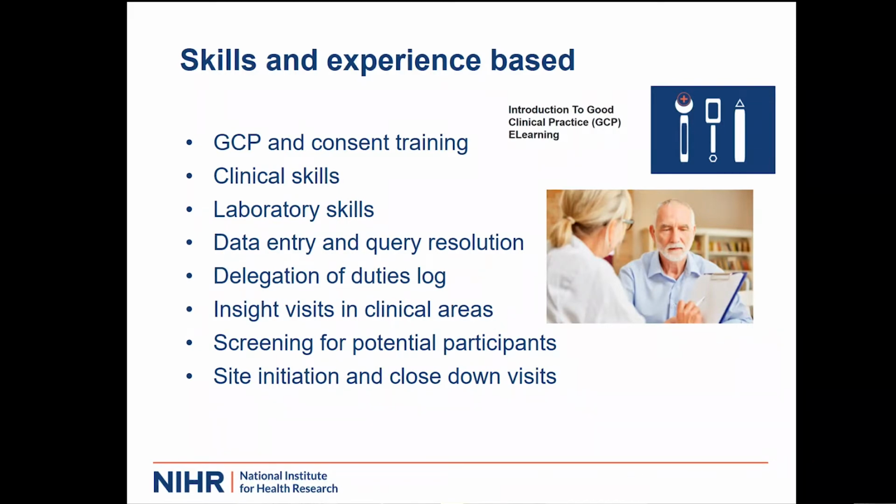Because our clinical research delivery areas are embedded within our clinical areas, it also gives them the opportunity to have a range of insight visits into some of the clinical areas. So they can spend some time on the wards in the renal department, they can spend time on the dialysis unit, they can go and visit clinical nurse specialists, etc. So actually they're getting dual experience, so clinical research delivery experience, but also insight visits and experience into the clinical areas, which is really beneficial to them.